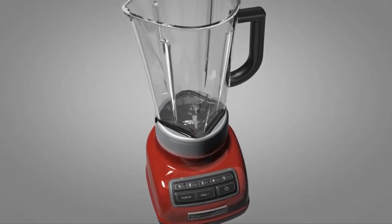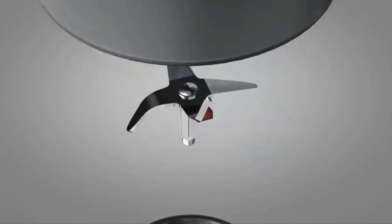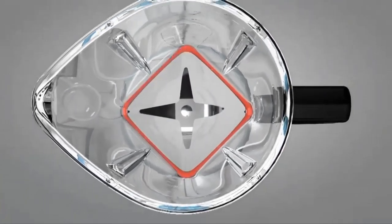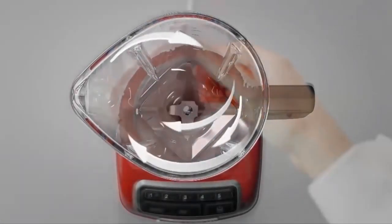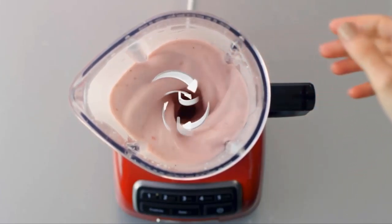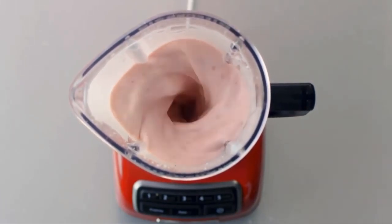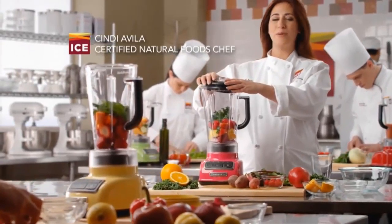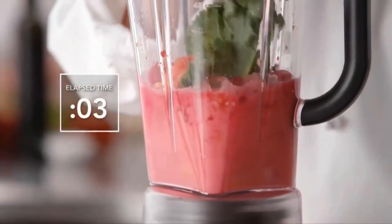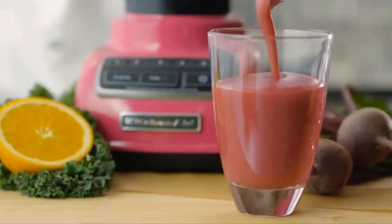The exclusive KitchenAid Diamond Blending System with patented stainless steel blades and 60-ounce patented diamond pitcher design creates a powerful vortex, while the IntelliSpeed motor control automatically adjusts for optimal speed and power. What I really like about the exclusive Diamond Blending System is it allows you to blend fresh ingredients packed full of vitamins and nutrients. So creations like this are both healthy and delicious. Basically, we're getting perfect results with everything.